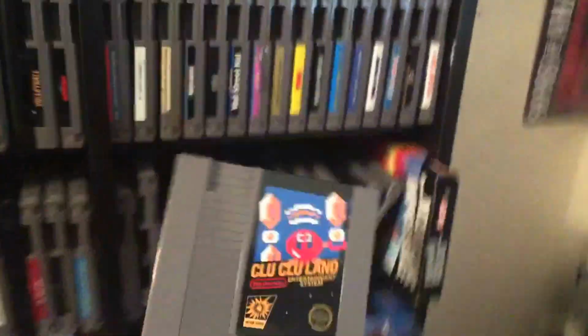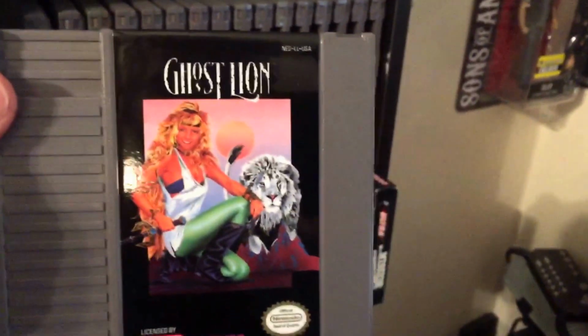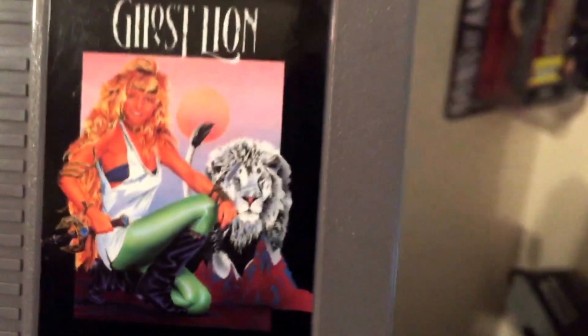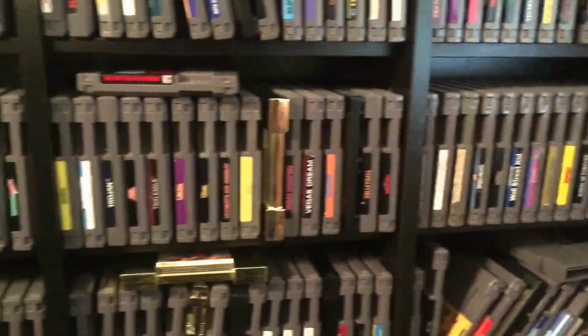Oh, yeah. Here's one I just got. Cuckoo Clan. Hard to find. Here's a really hard game to find, if not rare even. Ghost Lion. Looks like an 80s rock album cover. Like that one. So yeah, those are kind of harder to find.